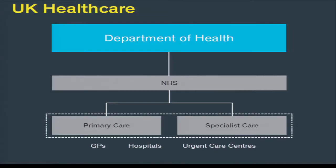In the UK, all healthcare is overseen by the governmental body, the Department of Health. They do not own or directly oversee any of the care facilities, though. That is the responsibility of the National Health Service, or the NHS. So the NHS directly oversees all primary and specialist care, and it's per country. So you have England, Wales, Scotland, and these centers include general practitioners or GPs, hospitals, urgent care centers, etc.